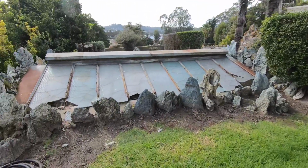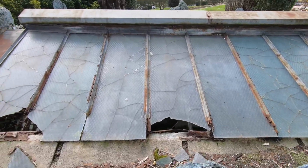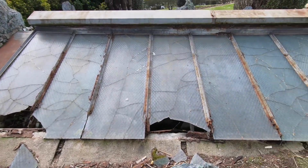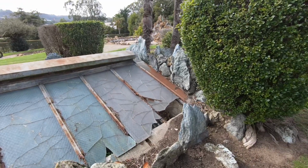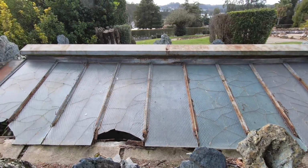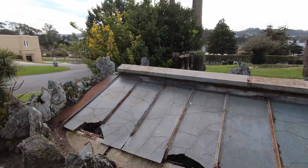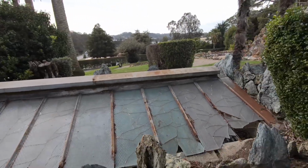And there is the skylight right there. It's just been torn up. I tried to look this up online to see if I could find any information as far as dates, how far back this goes, but I haven't been able to find much of anything. If I find anything out at a later date, I'll do a different video on this and update you guys on this stuff.